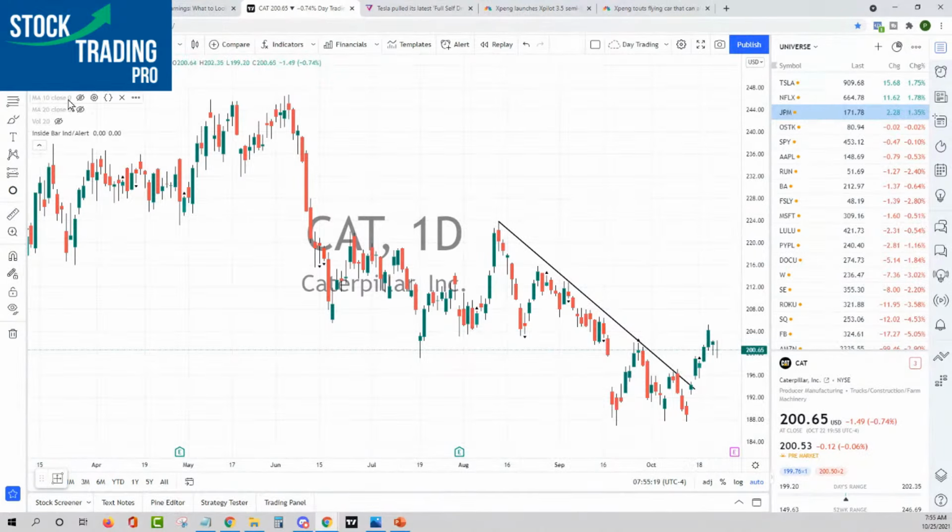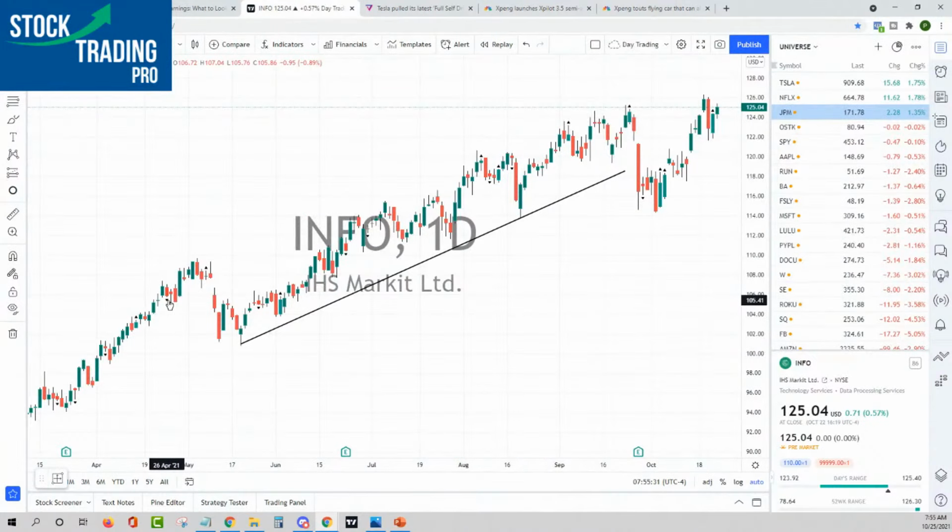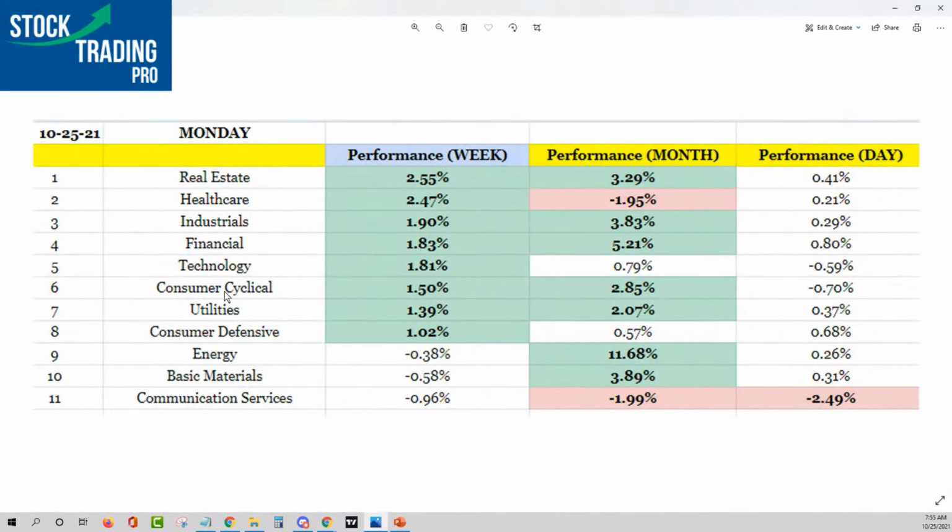If we pop in one of our key moving averages right here, you can see that it's struggling a little bit at that level, but something what we would call put it in the tracking journal. Then we have info, which is resting right at a breakout level. So that's a bunch in the industrial sector we're going to keep an eye on this week. Next, we're going to take a look at healthcare. Healthcare actually was at the bottom of the list, but as easily you can see, smart money is now starting to work their way up the list.